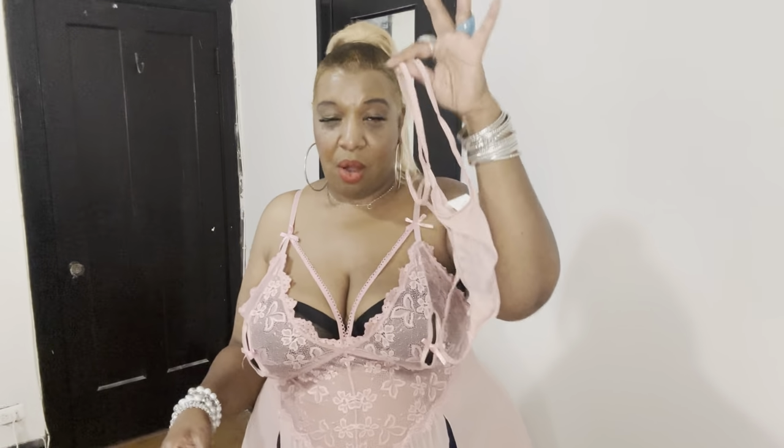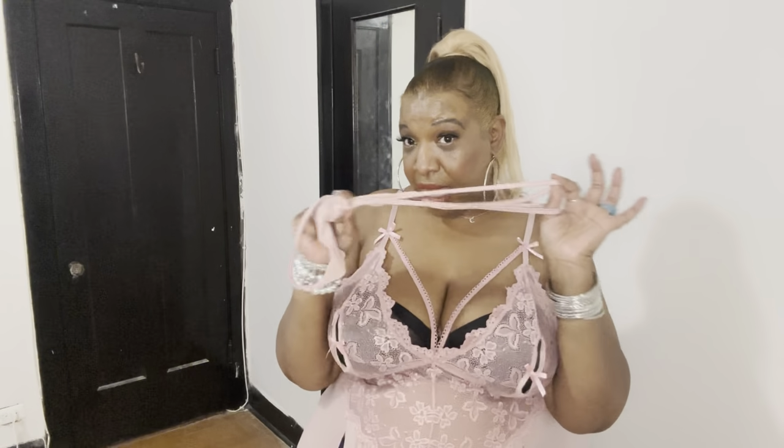And the other lingerie piece, the one I had on before this one, the black one, it came with a pair of these as well, okay? So you do get the string bikini. So if you wanna put that on or not put it on, it's up to you, girl.